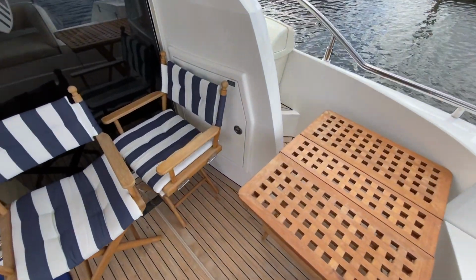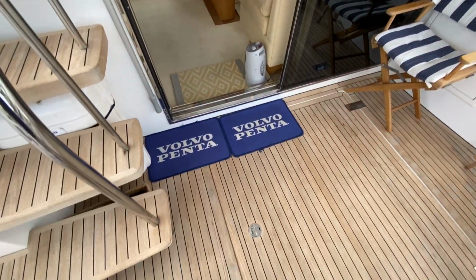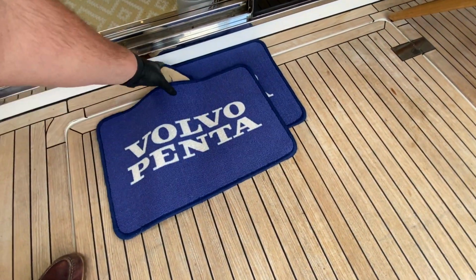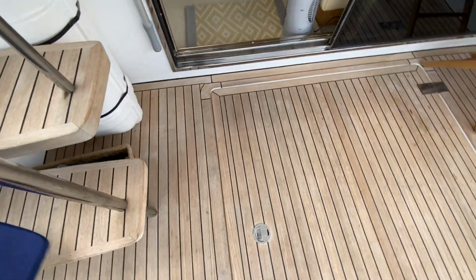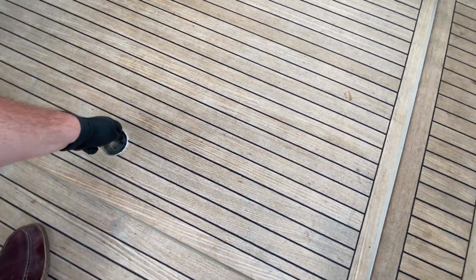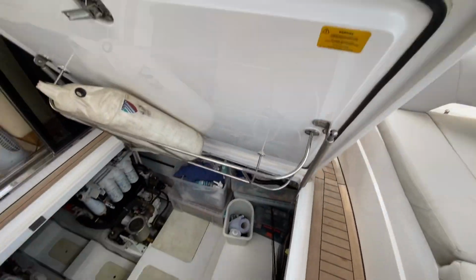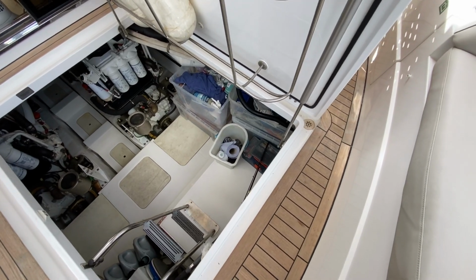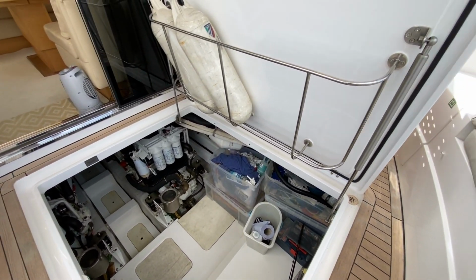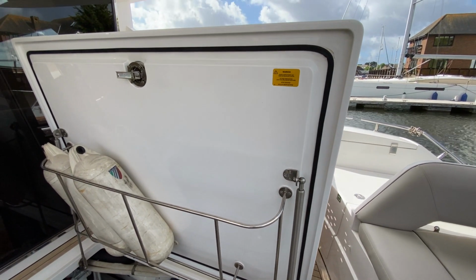As we come back into the cockpit, I'm just going to move these chairs to show you access to the engine room. And then you have a nice big hatch here, which lifts up on stainless steel gas struts. Very substantial, very well engineered. You can see the quality of all the fiberglass.